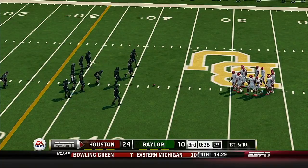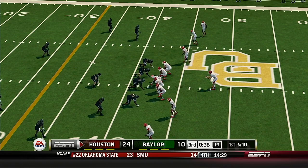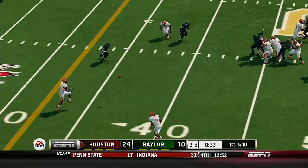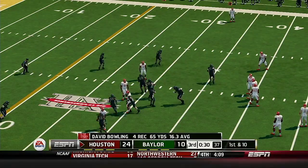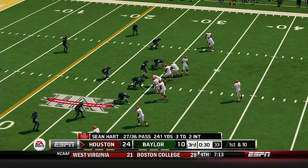I was really impressed with their last series. They came out with a focus on the passing game, and the offense got the job done. We'll see if they have the same strategy here. He's got it with room to run. Tackle at the 30-yard line. Fox on the tackle at the 30-yard line. That makes it first and 10.